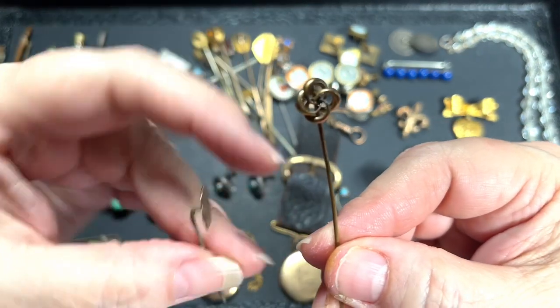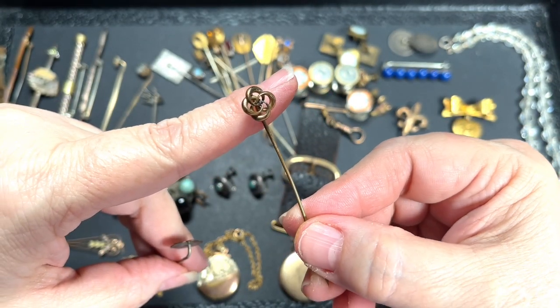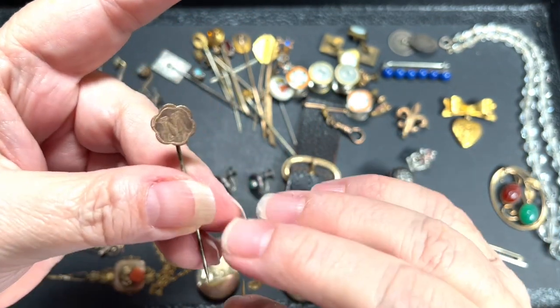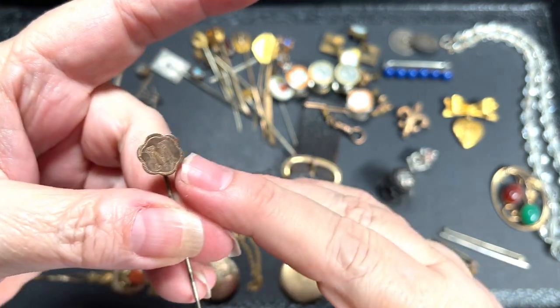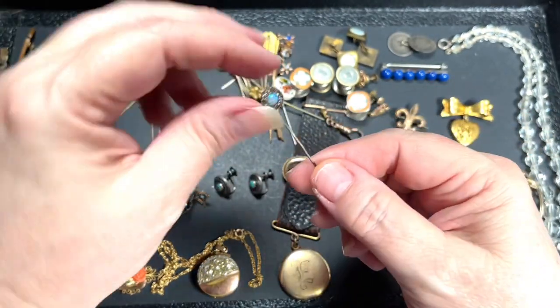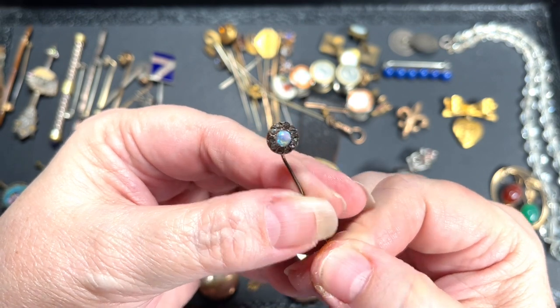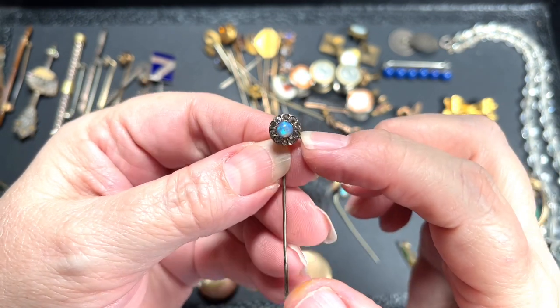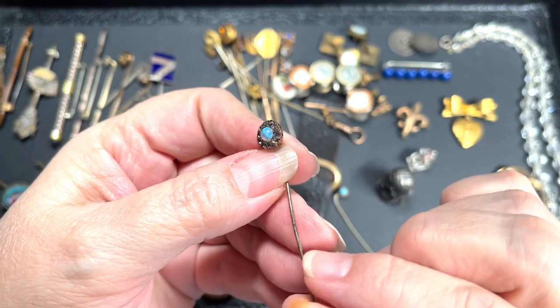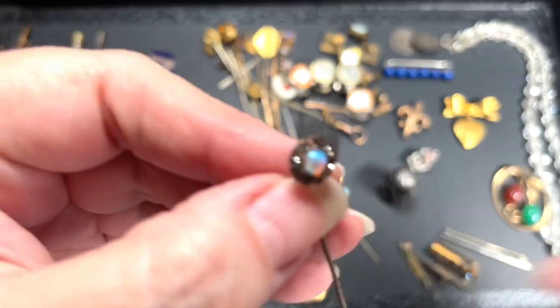This one's just a knot, gold knot, or gold tone knot. And here we have an M engraved. This one, look at that opal. And then all the rhinestones are really cool. I think it's missing a couple. No, they're all there. They're just dark. Look at that beauty.